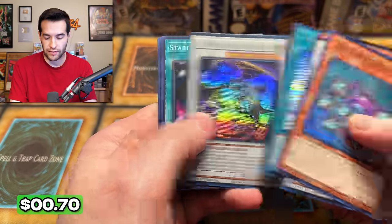Oh! Oh, we got something. Wait, what? Oh, that's Collector Rare. I thought it was a quarter century for a second. We got something. Is it a Gate Guardian? Come on, baby. Give us that Gate Guardian. Labyrinth Wall.